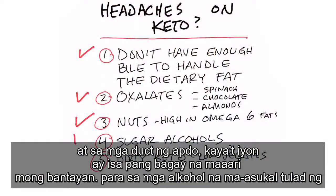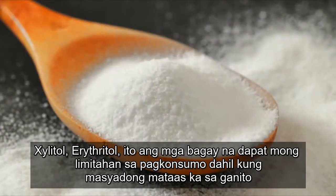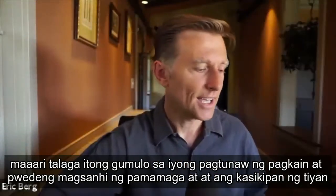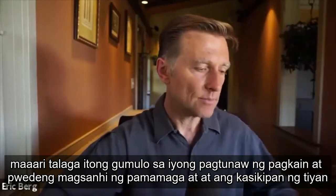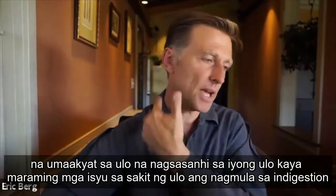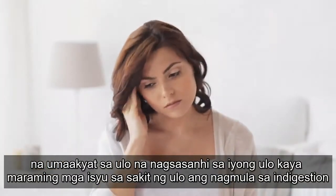Sugar alcohols like xylitol, erythritol, these are things that should be taken in small amounts. If you have too many of these, it can really mess with your digestion and create bloating, and that digestive congestion then refers pain up to your head. So a lot of headache issues really come from digestion.